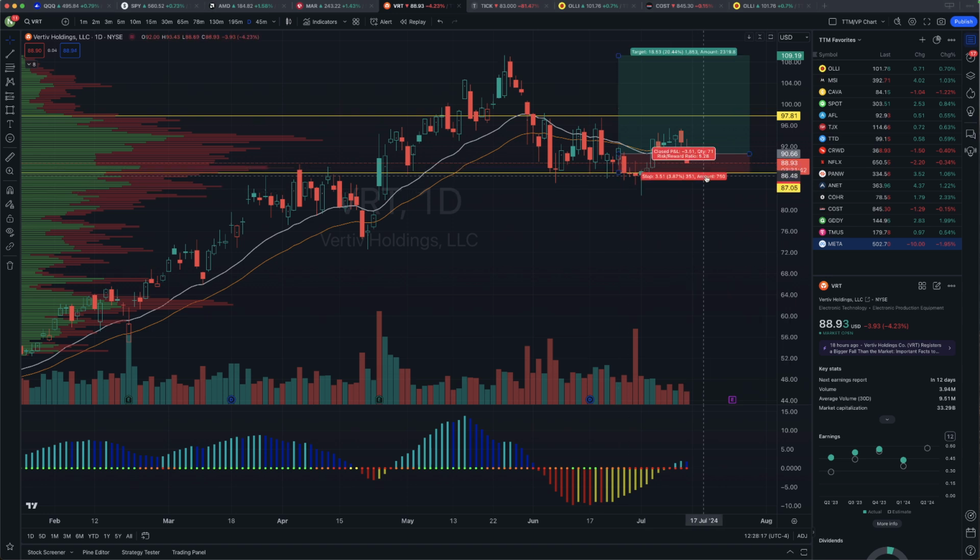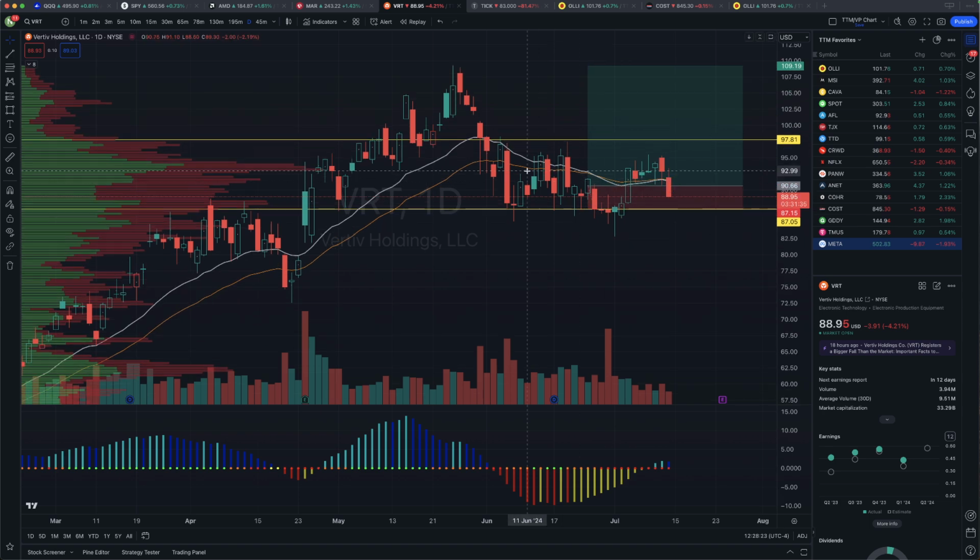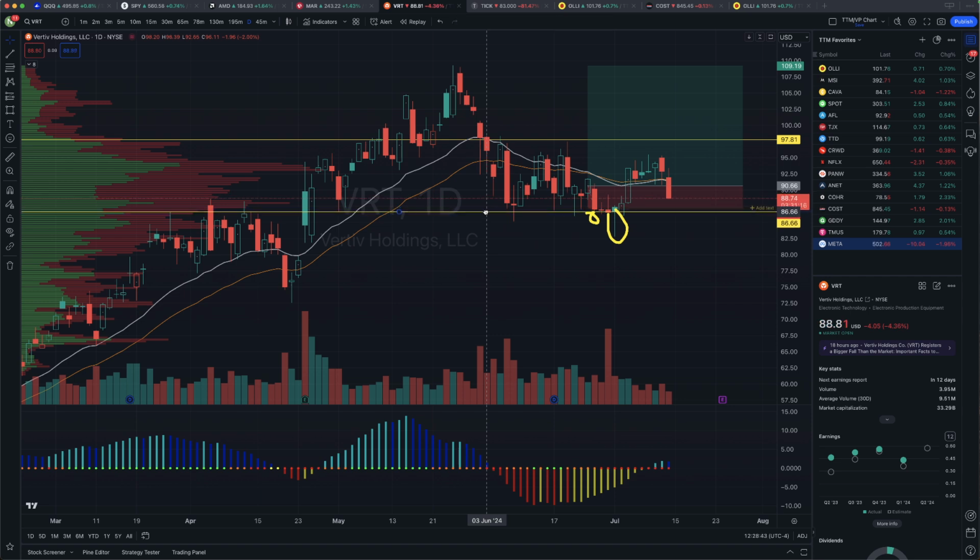I kind of do like it. The only issue here is having a clear stop level is going to be somewhat hard, because you see how these things have just sort of wicked through, but never closed below this level. So I'd probably put a stop right around 86.66, and that would be a daily close below that level. You can see this one would have been a tough day to sit through because these are daily candles, and you got ripped way down, but it immediately recovered right back up, right?